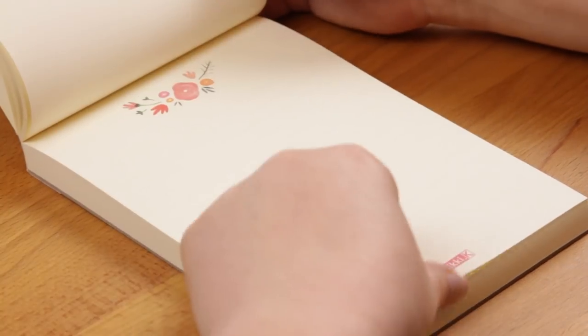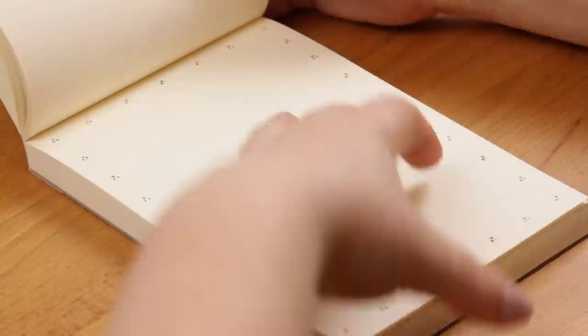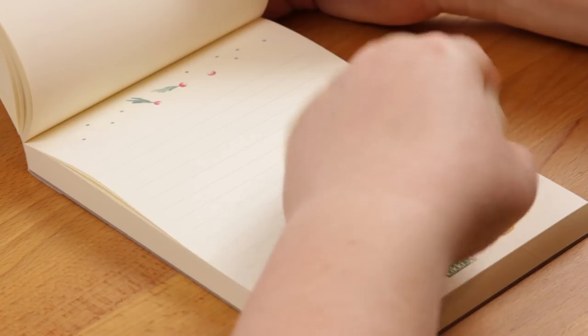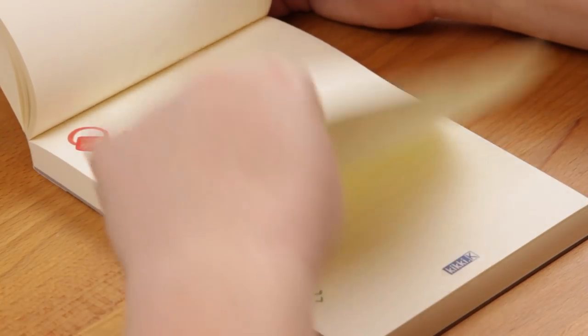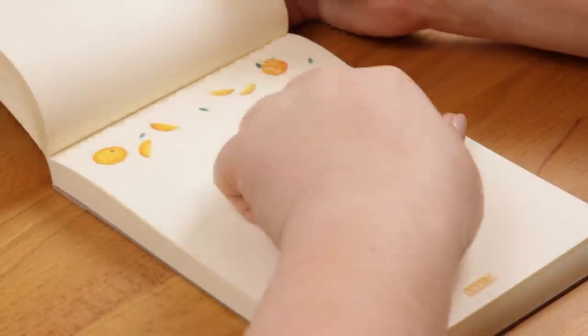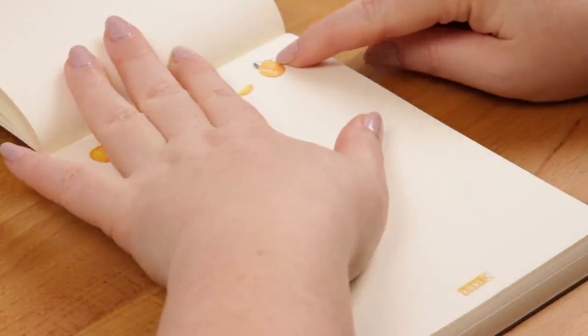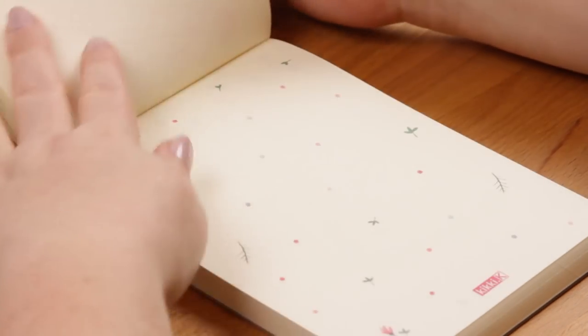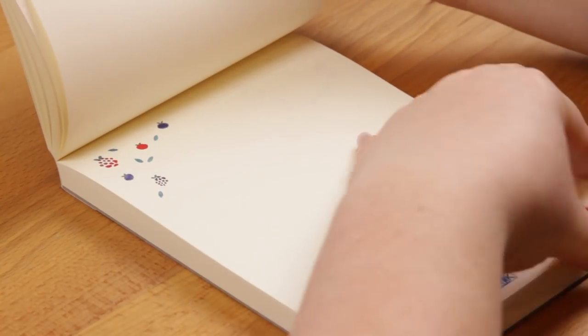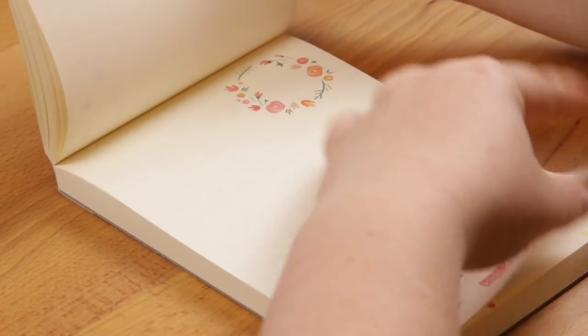Got some more kitties there, more flowers. Some more peas. Some more plants with a beautiful watering can there as well. Some more arrows, an orange and a peach. That peach has a little worm on it. That's so cute. Got some more spotties, some more pluses, some more plants. Got some cherries, and I think we're back at the start. Yes, we are. So you get 40 unique designs in that one as well.